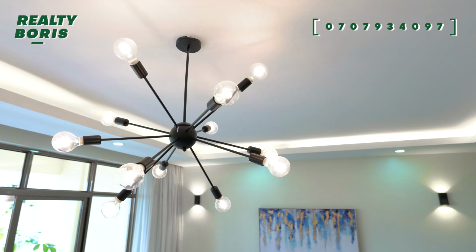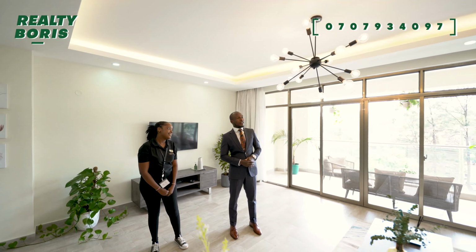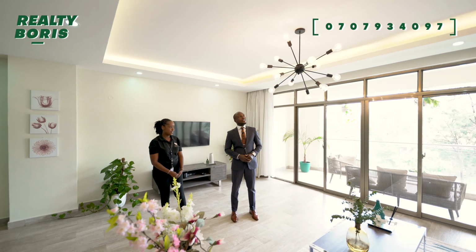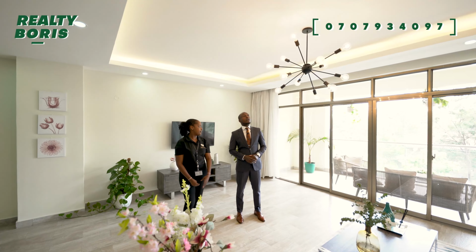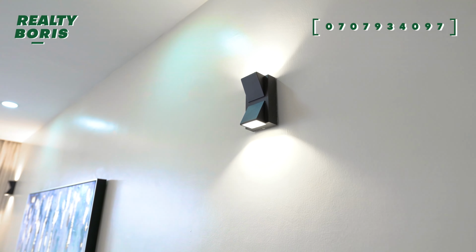With the lighting. So this one is... how do you call this? This one is a chandelier. Chandelier. Yes, it's very attractive. As you can see, it matches with the wall brackets. Those are the wall brackets. Anyone wondering, those are wall brackets.